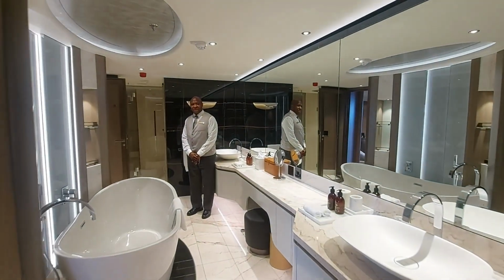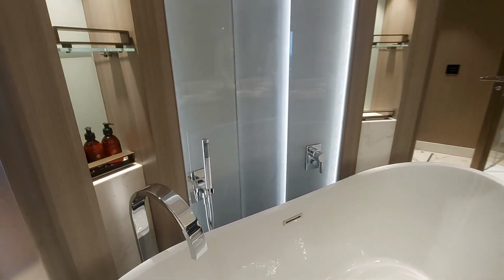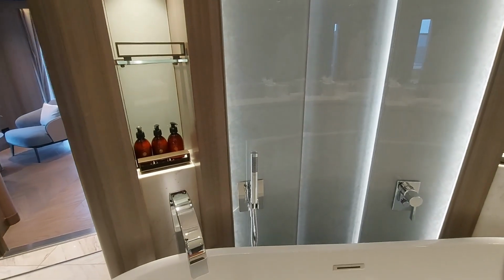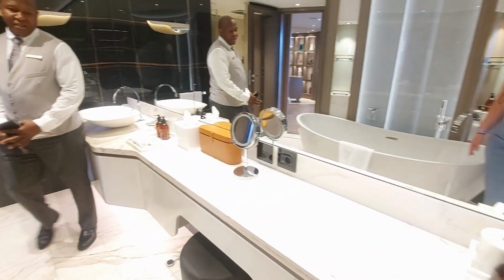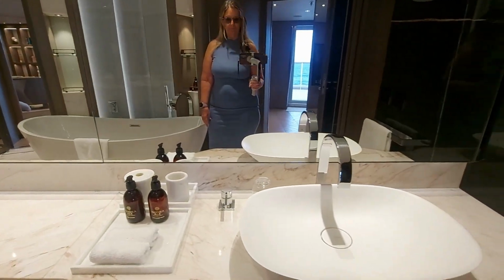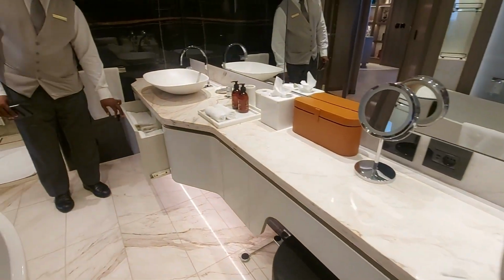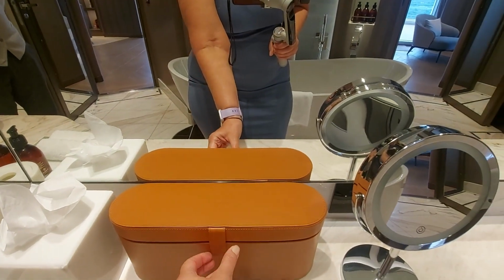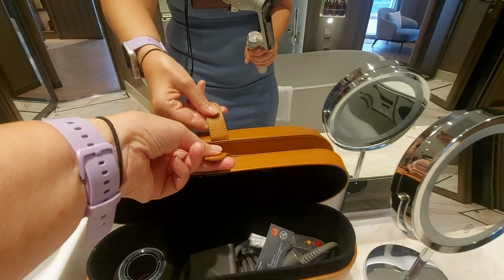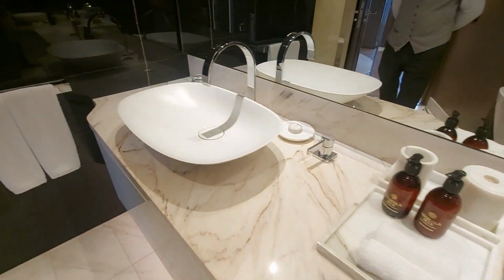Lots of space here. Nice deep tub with a shower handle, more soap, shampoo, body wash. Tons of space here. Towels. That's how you have towels. Double sink, double towels, extra towels. What's in here? Dyson hair dryer. The Dyson. Oh, okay. So nice and convenient. Wonderful. Steamer on that side.